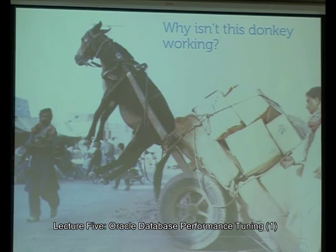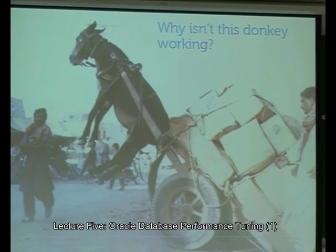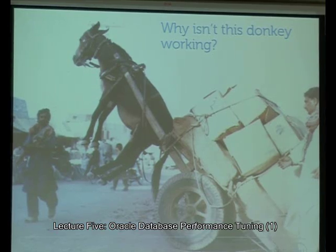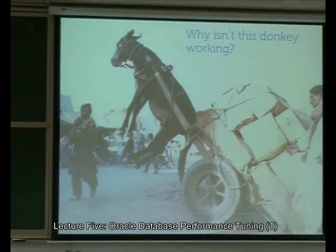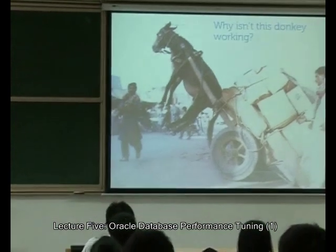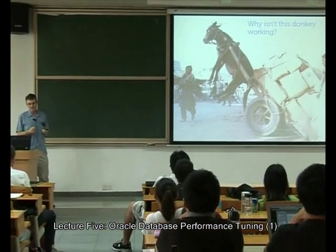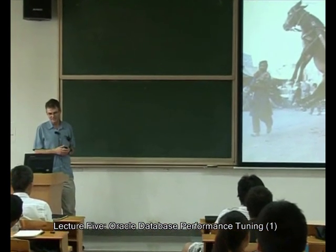It's not the problem of the database, it's the problem of the application. You can't fix this by fixing the donkey. You can't give the donkey a carrot or, you know, an injection or exercise the donkey and make the donkey go faster. The only thing you can really do is take the load off the donkey. So the first thing in the database is to take the load off the database by looking at the code and the requests that you're making. So we'll spend a lot of time on that and hopefully you'll get some ideas about how to do it.